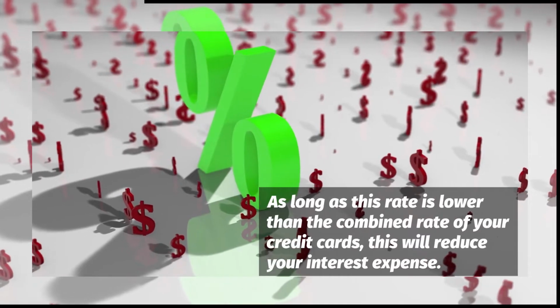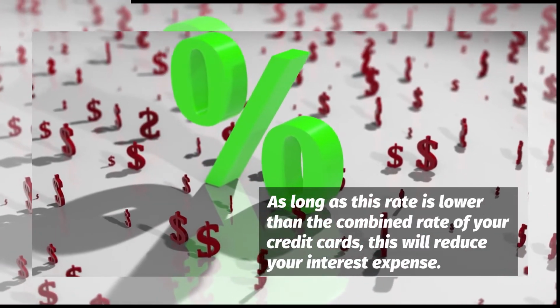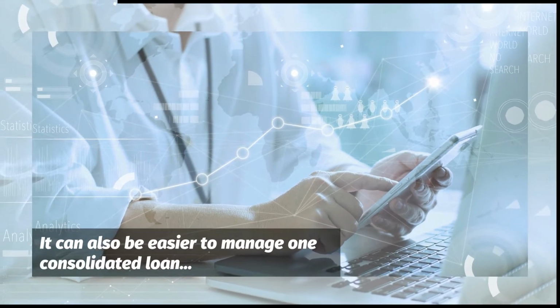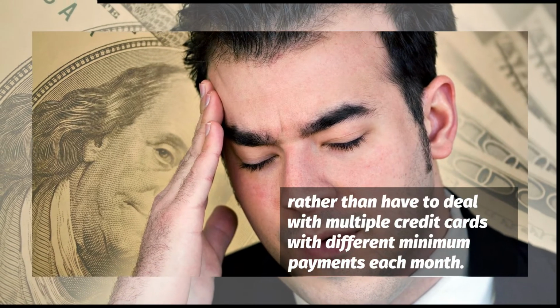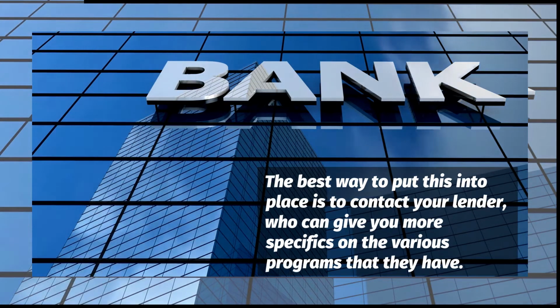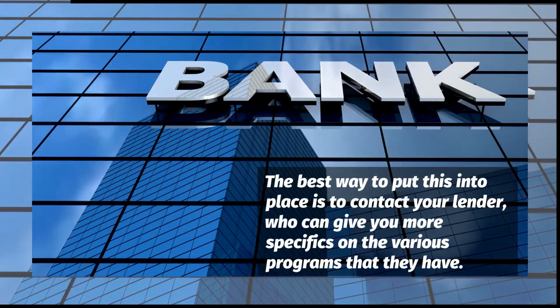As long as this rate is lower than the combined rate of your credit cards, this will reduce your interest expense. It can also be easier to manage one consolidated loan, rather than have to deal with multiple credit cards with different minimum payments each month. The best way to put this into place is to contact your lender, who can give you more specifics on the various programs that they have.